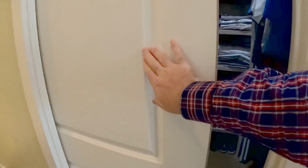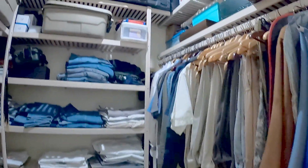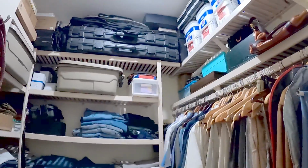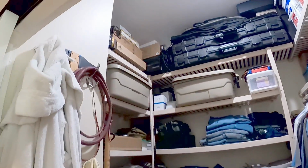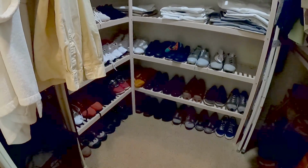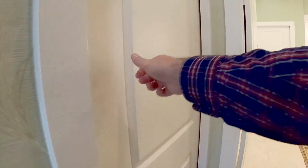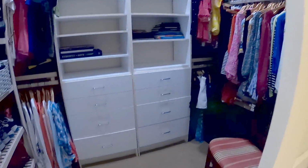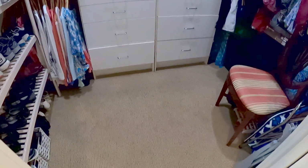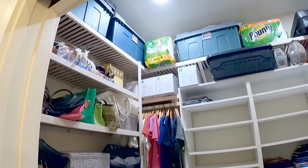Here's the first closet. This is his closet. You do have a good amount of room, and it does go up. So there is no shortage of storage space within this home. And just across the way here, we do have her closet, and it is a bit bigger than his. You do have these wonderful built-ins here. And again, the storage does go all the way to the ceiling.